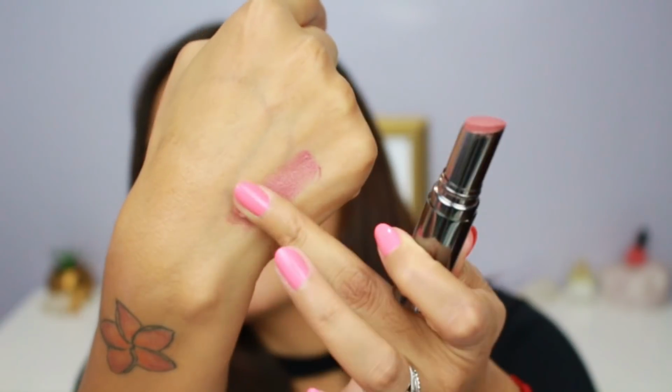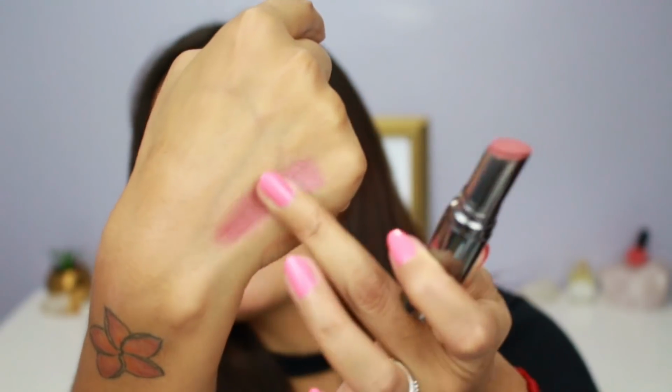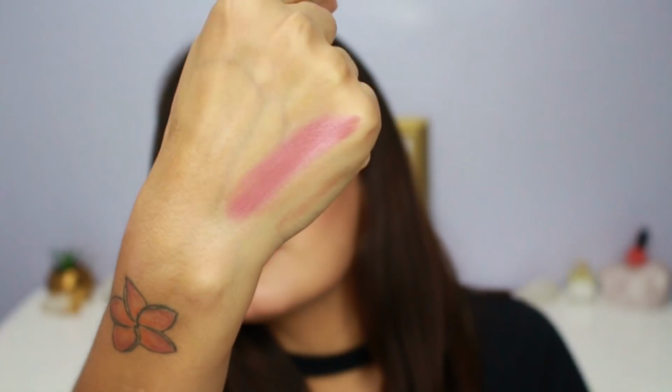I love these lipsticks. They're really great. The actual packaging is really nice and sturdy. It is more of a gunmetal type of metal packaging, and it also has a really nice weight to it. So I really love the packaging. I love the formula. I love this color. On my lips, this color does lean more towards a nude, like a pinky nude.